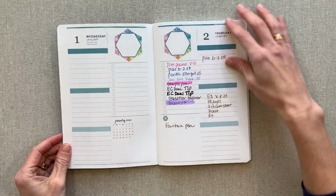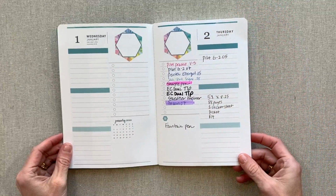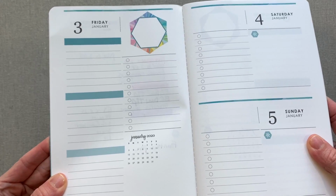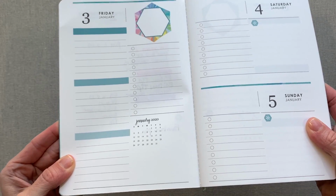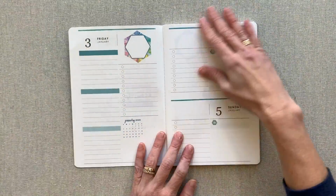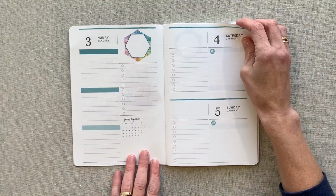Then you have daily pages. Here's a pen test that I did. The paper handles pen really well. The paper has a very nice feel to it, but it is not the same paper that is in the Coil Erin Condren Life Planners, but it's a great paper. You can see nothing is bleeding through.